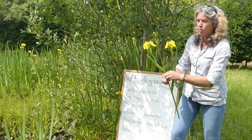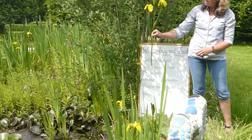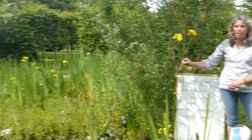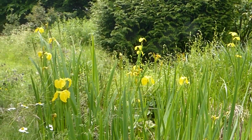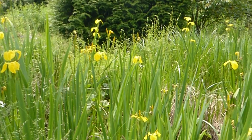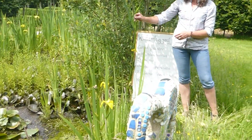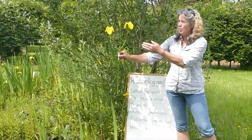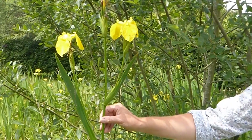Another native that's a really great plant for waterlogged soils is our native flag iris. You can see it all the way around the pond here. It will even cope with its feet in water, but it will cope in boggy soils. So we've got Iris pseudacorus, the yellow flag. You can see it's waving around there, those wonderful petals waving in the breeze like a flag.